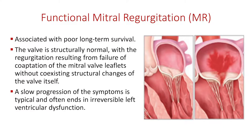Functional mitral regurge, as you know, is associated with poor long-term survival. The valve itself is structurally normal, but what happens is the leaflets don't coapt because of the annulus stretching, because of the dilatation of the ventricle itself. And as the MR gets worse, it often ends in irreversible left ventricular dysfunction.